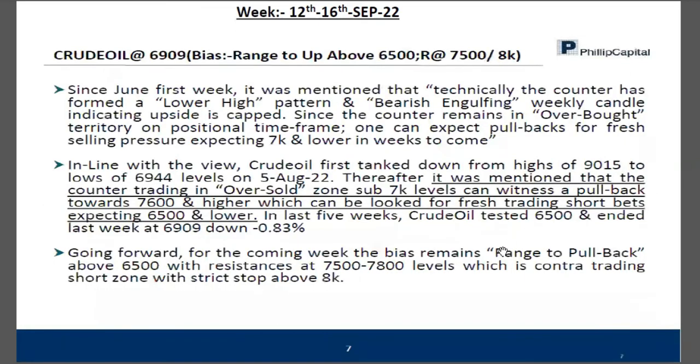And as we have mentioned in the write-up also, the technical outlook for crude oil for the coming week will be range to pullback above the 6500 mark, with resistance at 7800 to 8000 levels, which can be looked at for contra trading short strategies, keeping a strict stop loss over and above the 8000 mark.